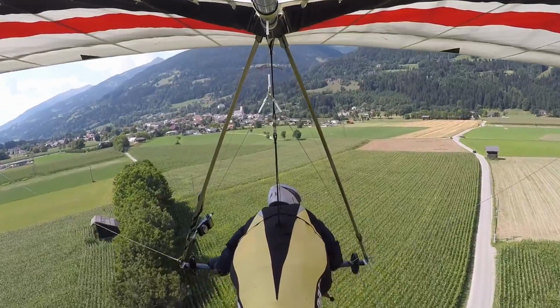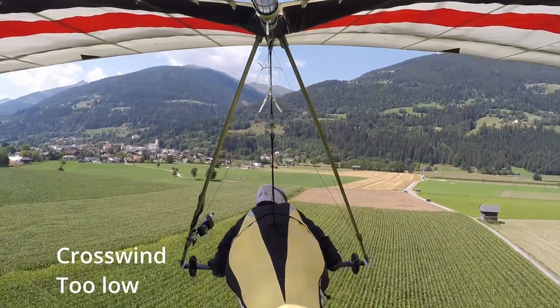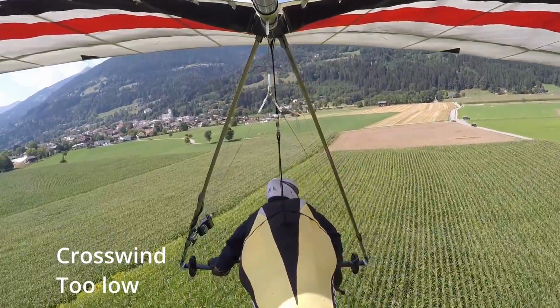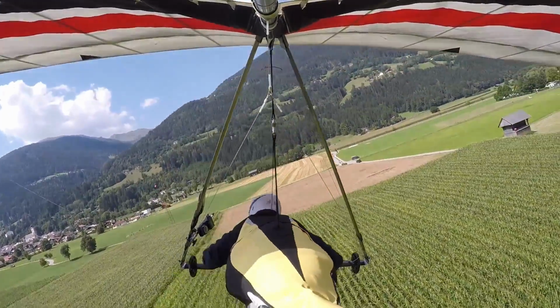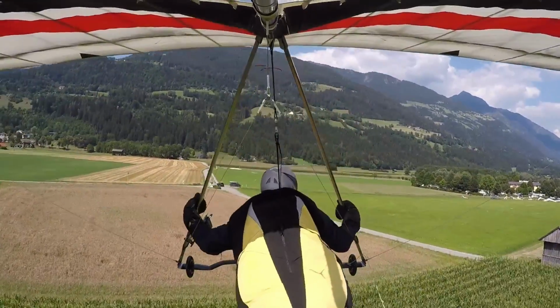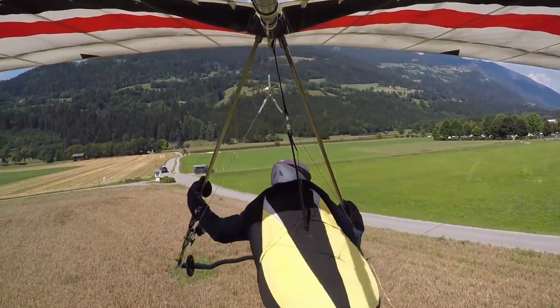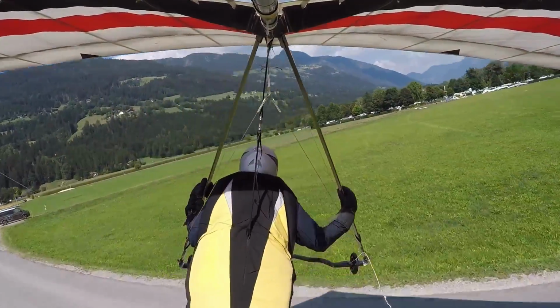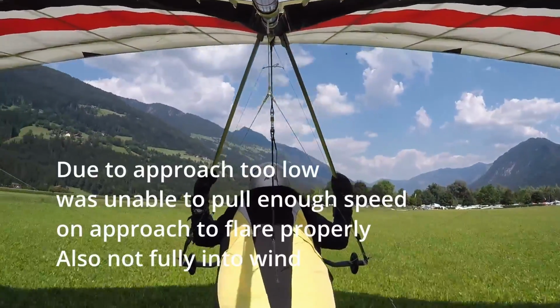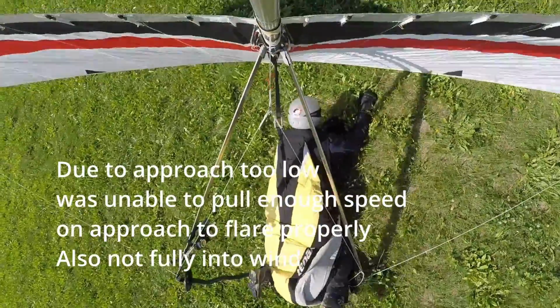If I'd have been higher, I would have been able to dive at the ground and get into ground effect and then level out. As it was, because I was so low and only just crossed the road, I couldn't pull in enough speed to have a decent flare. When I did flare, I didn't have enough energy to push the glider upwards, and I was still travelling sideways, so I just basically didn't flare hard enough.